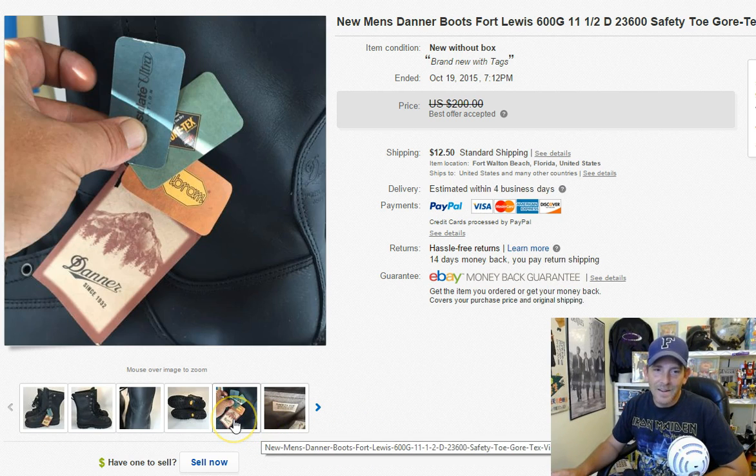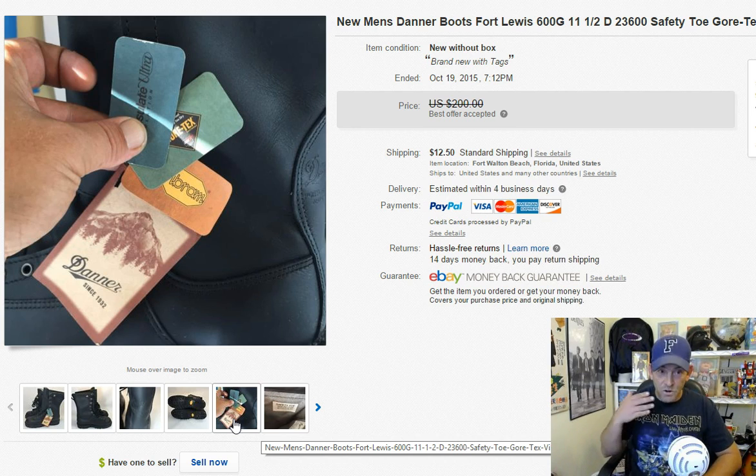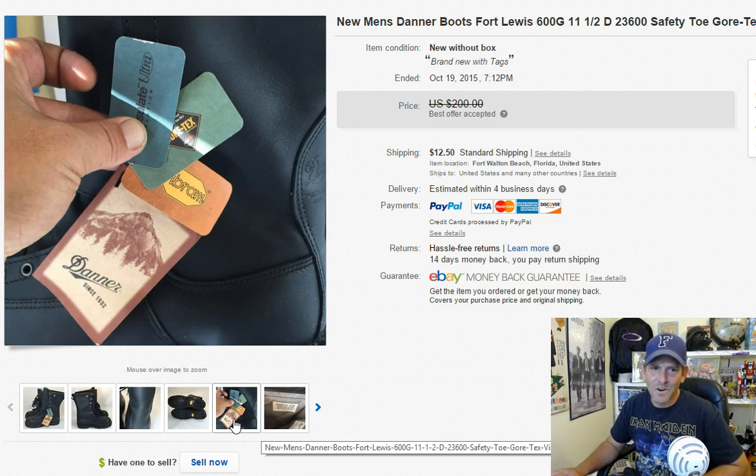So yeah, guys, Danner, if you can get them brand new. What was really good about these is they're still being made. They're new, they're on the market, even on their website. And I believe they're going for $300 and almost $400.